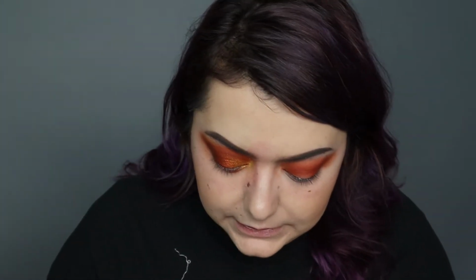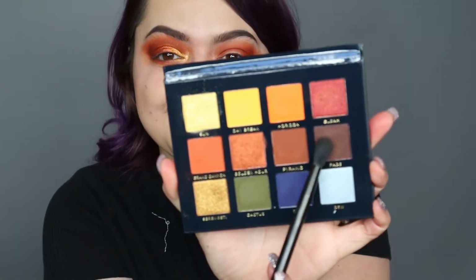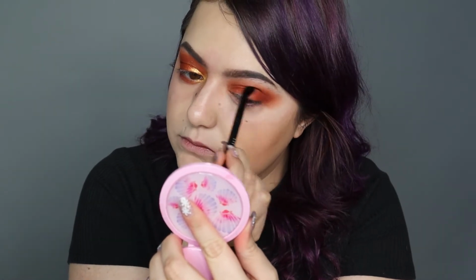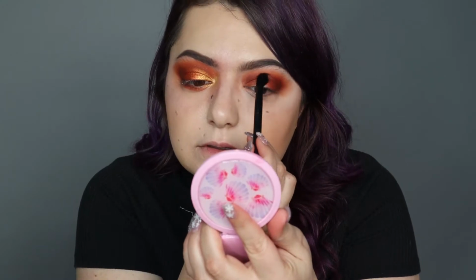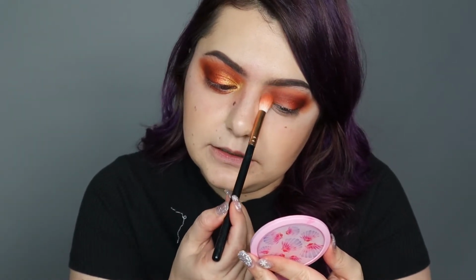So from there we're gonna go into this Fade shade. Let me get a different brush though. Good thing I wasn't wearing the white shirt. Okay, so we're gonna go into this Fade shade. Okay, so from here, let me make sure that I have enough. Okay, cool, so it's deep enough in here. I'm gonna smudge this out a little bit. And I'm just gonna take whatever was left in here. Actually, I'm gonna dip into Grand Canyon a little bit and just pat that right in here.